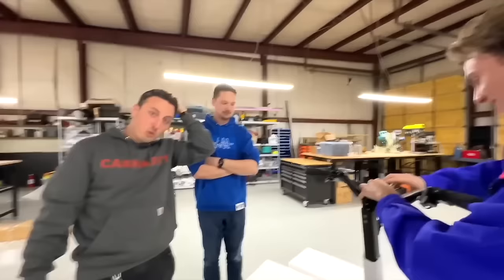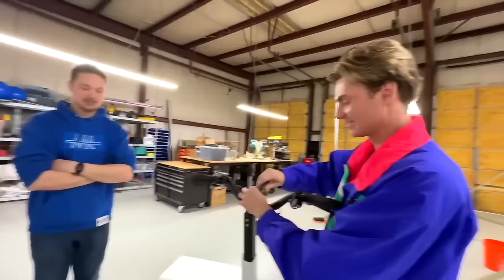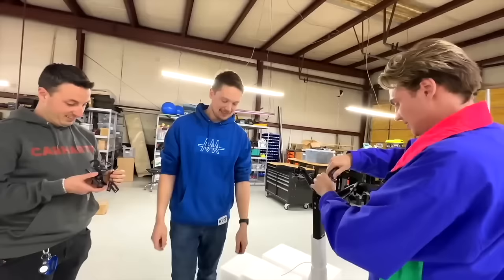45-mile range, 45-mile-per-hour speed. No way. Yes. 45 miles on this is scary. That doesn't make any sense. I can't imagine 45 miles an hour on this. Yeah. There's no way. Beefy, though. We'll see. It's really beefy. I guess this is the battery pack here. It's huge. Yeah, it is massive.